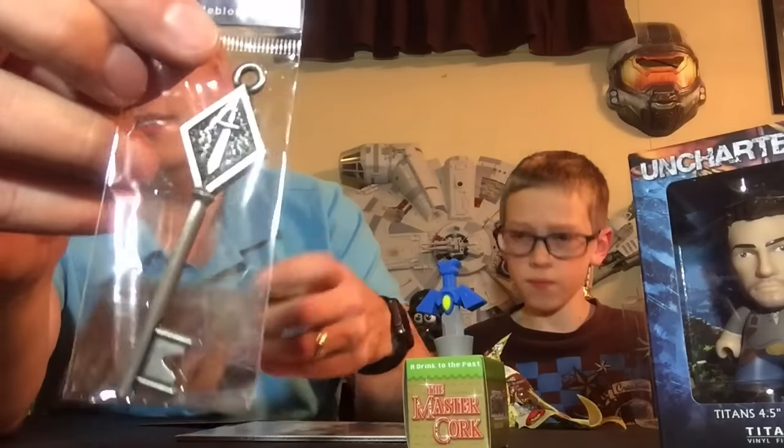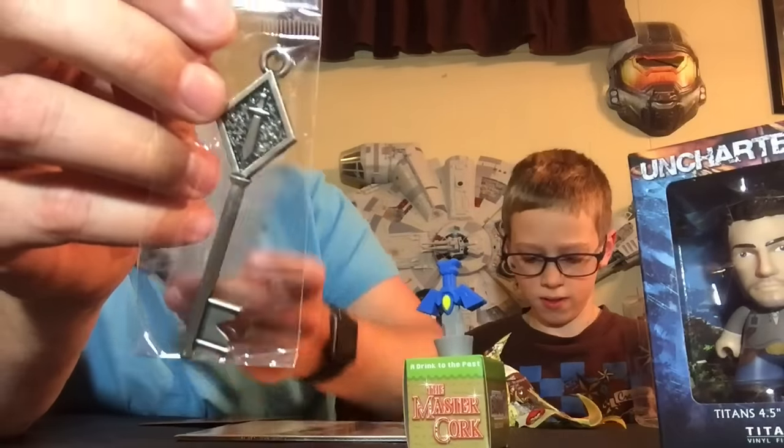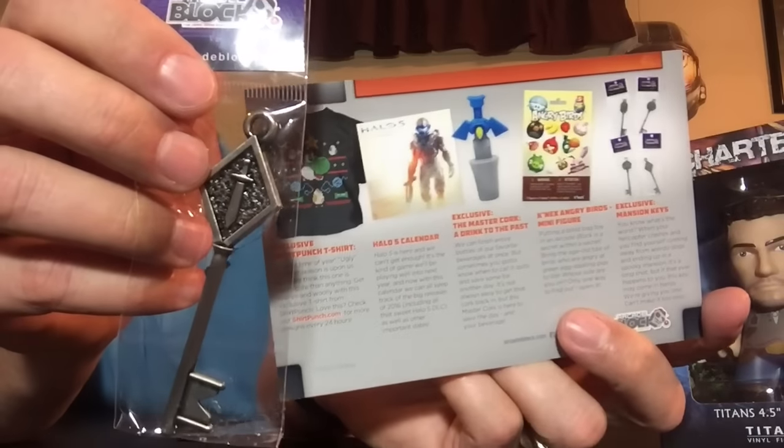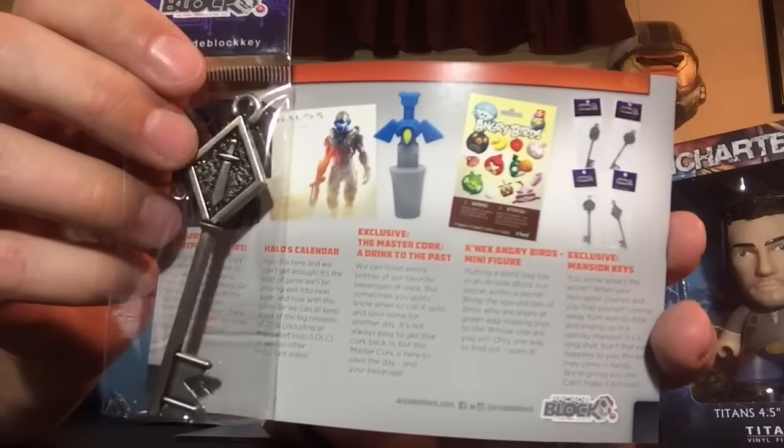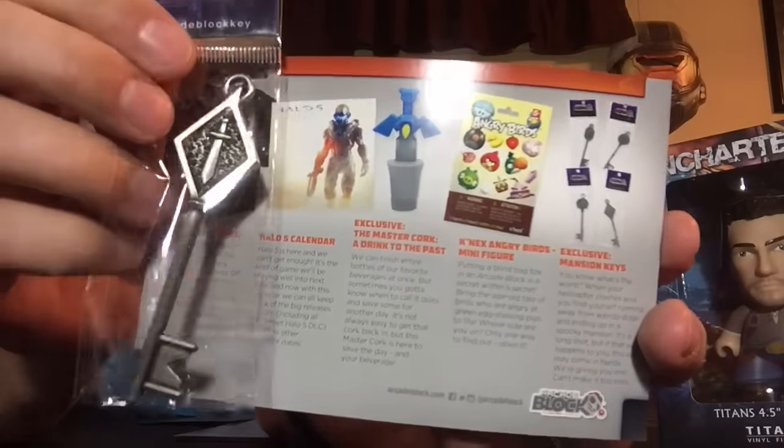So it looks like there's four different designs. And this is the design I got. It has the sword on it. I thought it was Kingdom Hearts because they have a key like that. But you can see the designs up there. Real small picture. Not very clear, but... I got the main one.